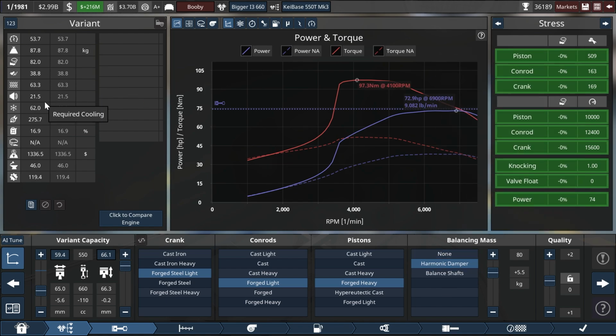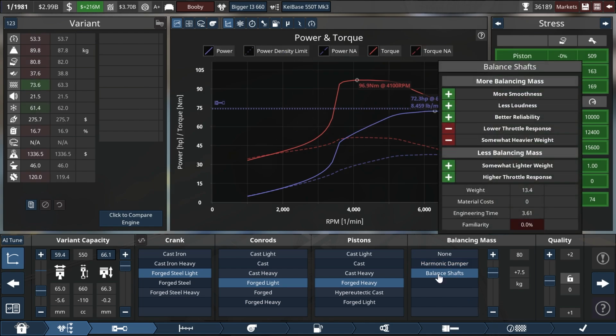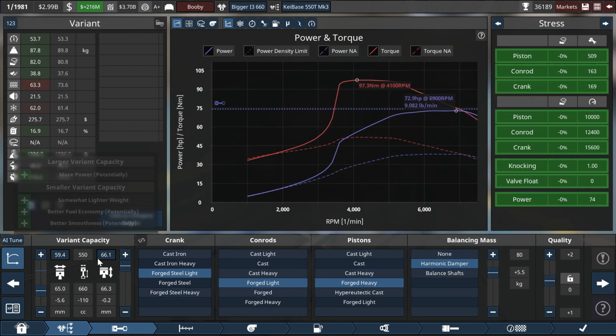Do we want to have balance shafts then? It makes the engine smooth and luxurious. But no. Oh my, no. It makes it, of course, slightly less powerful. A little less reliable as well. Ouch. No, we don't need it. It's tiny. It's still tiny.